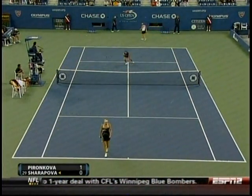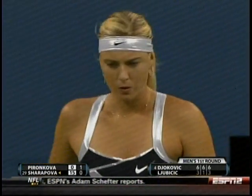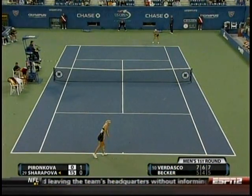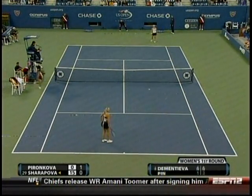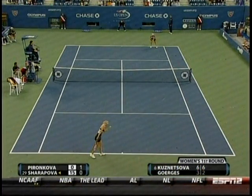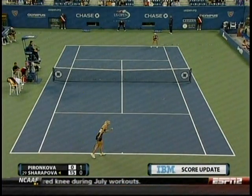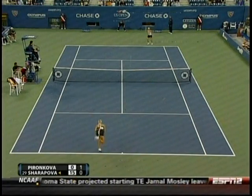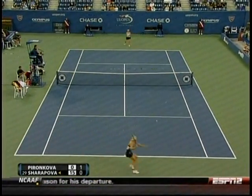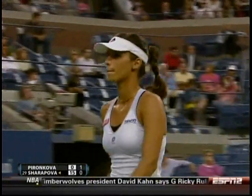Good start. See Pironkova stepping in, crowding the court. That's during the second serve. Maria took notice of that. It's not her game to go for forehands, is it, Mary? She's 30. Not going to find many winners off that wing.